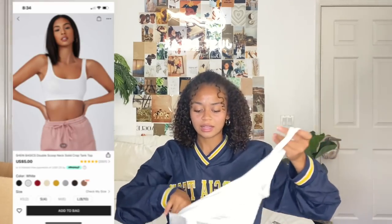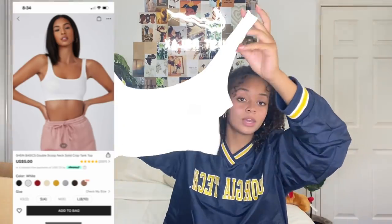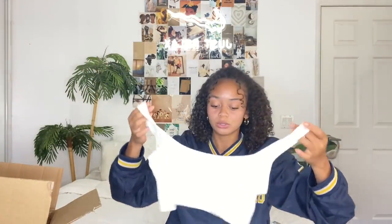Okay, so this is a basic. I literally needed a cropped white moment and I got her and she did not disappoint. I thought she was going to be see-through and she wasn't. So I made that a 10 out of 10. It looked like the picture.